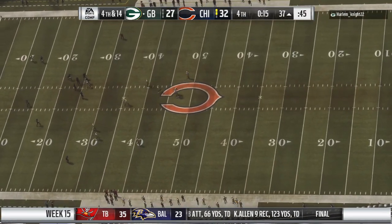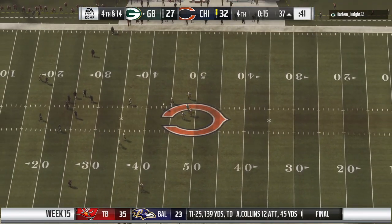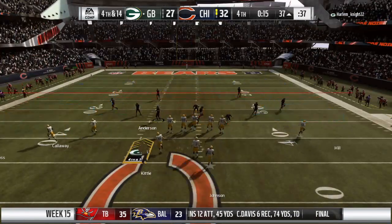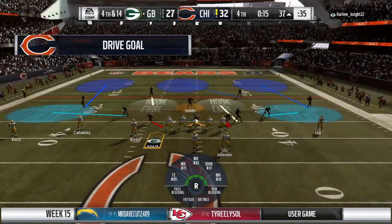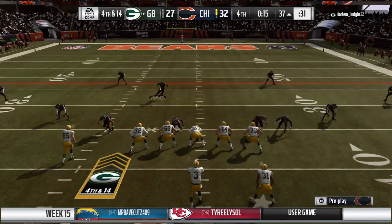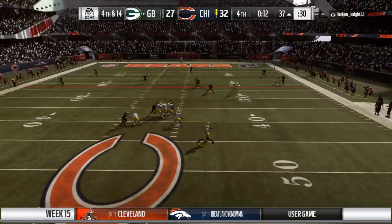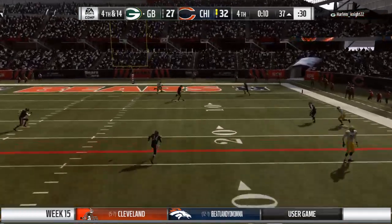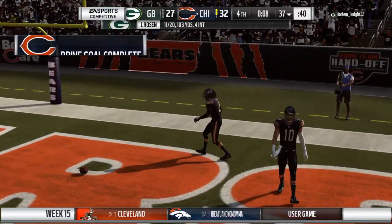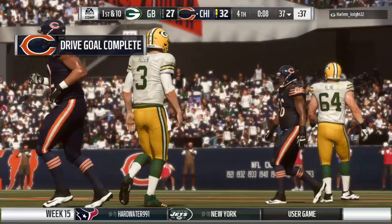I like it. And down by 5, they've got to go for it here on 4th down. Gone! Here we go. Green 30. Here we go. It's Rosen on 4th down. He's going to let it fly. And he knocks the ball away, and it falls incomplete. Ronald Darby that time, the one who got a hand in and knocked it free.